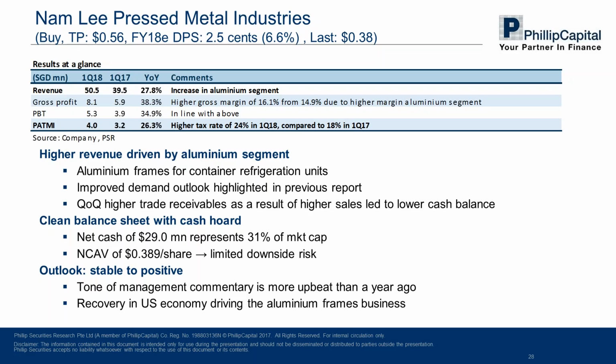One of the negatives from this is that trade receivables was higher quarter on quarter as a result of these higher sales, and this has led to a lower cash balance. The balance sheet is still clean with a cash hoard. It is in a net cash position of 29 million, and this represents 31% of its market capitalization. The net current asset value, which is current assets minus total liabilities, is 38.9 cents per share, and this suggests limited downside risk for the stock.